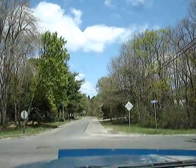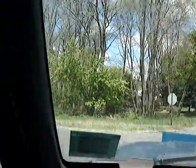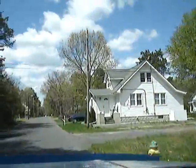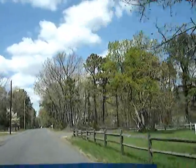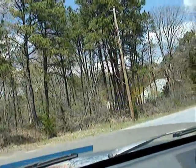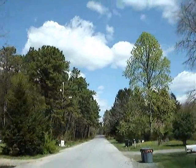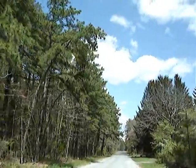Now what we're going to do is drive over to Norfolk, which is only one block. So I'm going to keep the camera rolling. This is Norfolk. Norfolk doesn't have a stop street coming up. Okay, now, beautiful, beautiful pitch pines here.